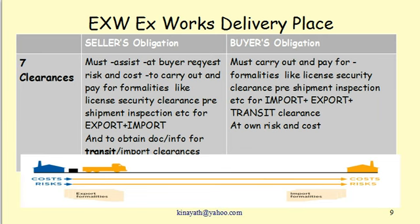Ex Works Incoterms 2020 clearances. The seller must assist at the buyer's request, risk and cost to carry out and pay for formalities like license, security clearance and pre-shipment inspection for export, import as well as transit.